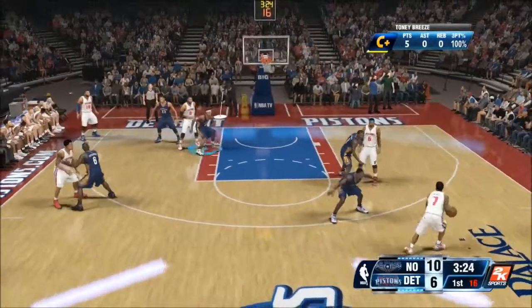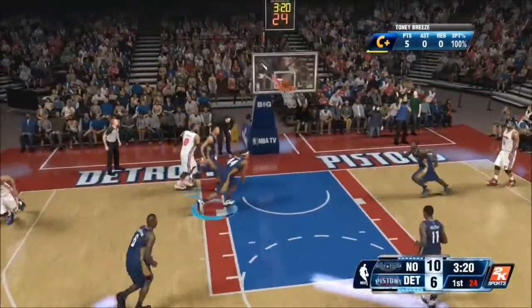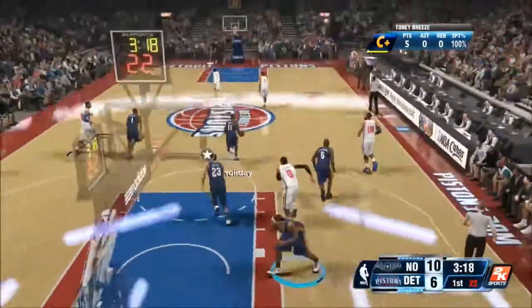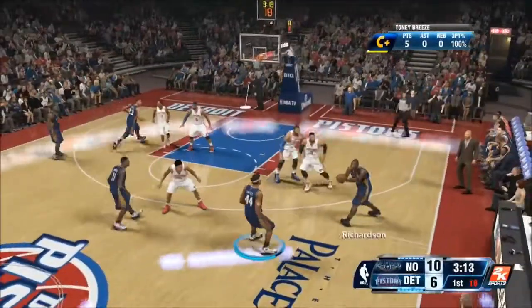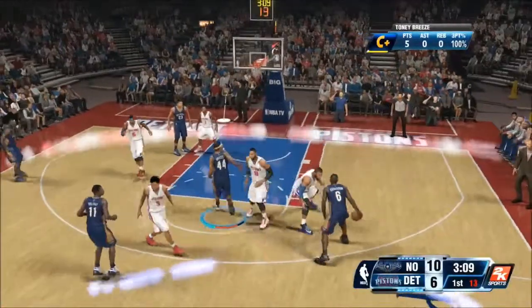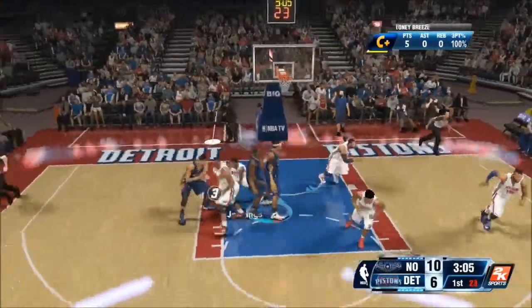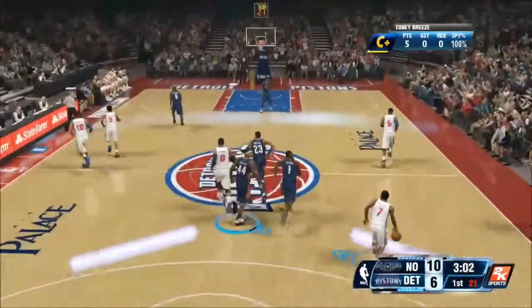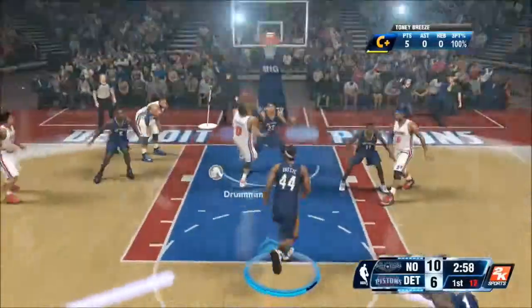Jennings against Holiday. Jennings passes to Smith. Ring shot on the way. That one off the back iron and out. And it is very dangerous to leave him open like that. Lucky break for the defense that he missed it. Richardson against Monroe. Richardson, no luck. You know, that's a problem he has. I mean, not being able to knock down that open jumper. I think it happens far too often.